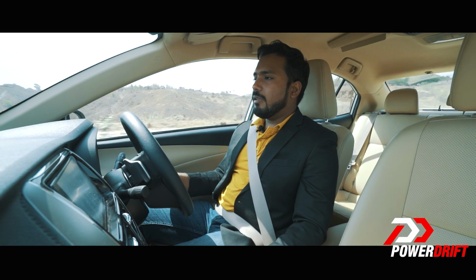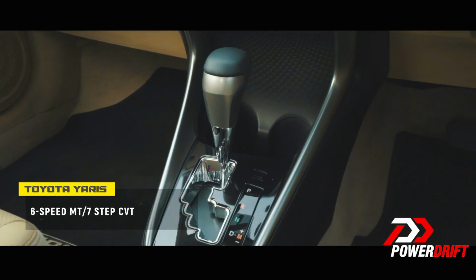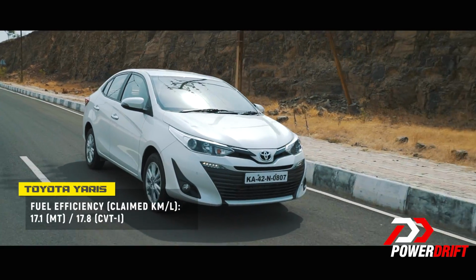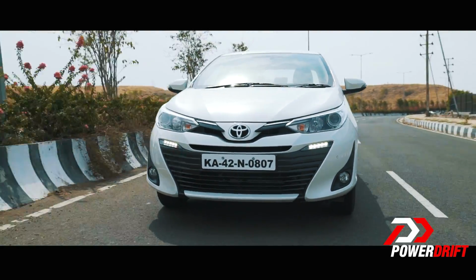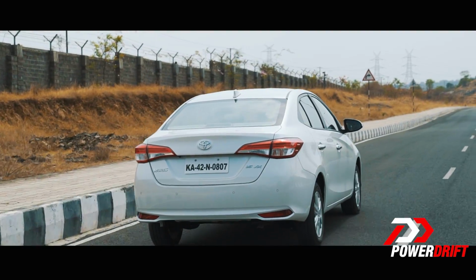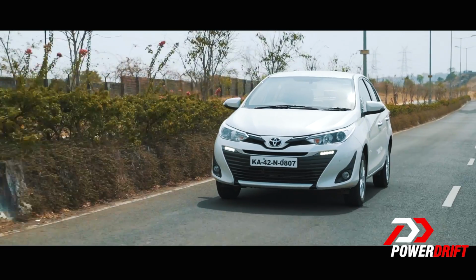The Yaris is available in a choice of 6-speed manual or 7-speed CVT. We have the CVT variant with us today, and I really like this CVT gearbox. It's one of the better CVT gearboxes I have driven. It eliminates a lot of that rubber band effect that we've seen on other CVTs, especially the one on the City. It's fairly responsive. It does a good job of putting the power down, and the power delivery, as you would expect in a car like this, is nice and linear.